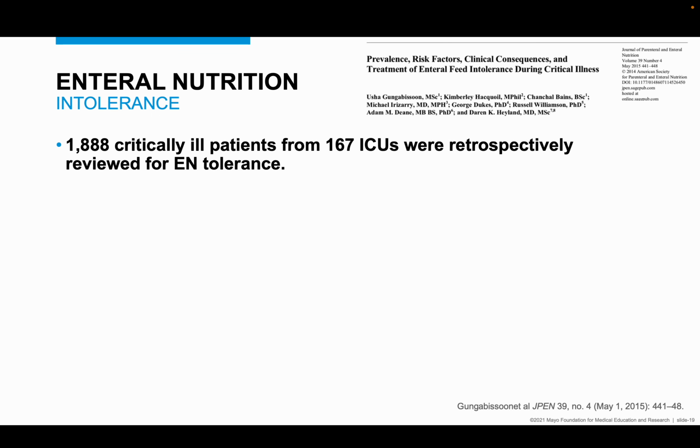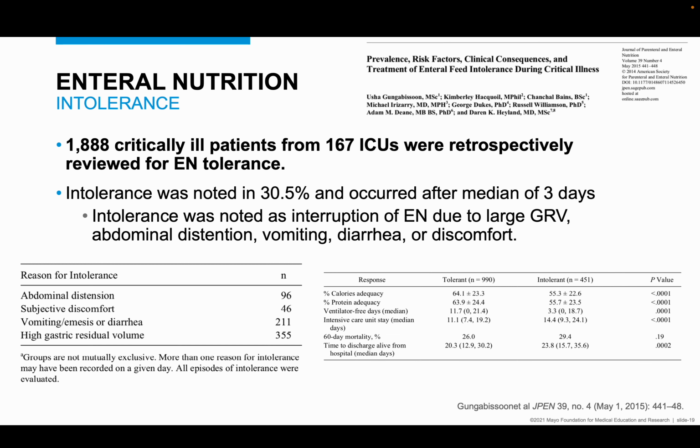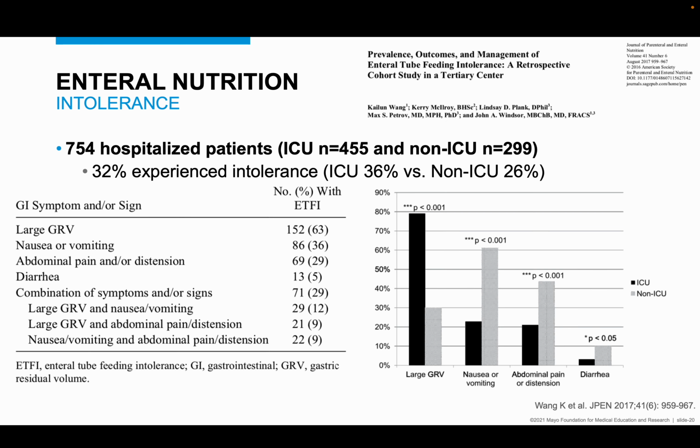So let's just pause and look at this concept of enteral nutrition intolerance. A lot of data exists from hospitalized patients, where it's a lot easier for us to gather this data. In this study, almost 1,888 patients who were critically ill from 167 ICUs were reviewed for their enteral nutrition tolerance. And they noted that almost 30.5%, so almost a third of them, had some complaint of intolerance. They labeled these as an interruption in enteral nutrition due to a large residual volume, abdominal distension, vomiting, diarrhea, or discomfort. Another study looked at almost 754 hospitalized patients, again broken down into ICU and non-ICU patients, and they saw overall, same thing, about a third experienced intolerance.